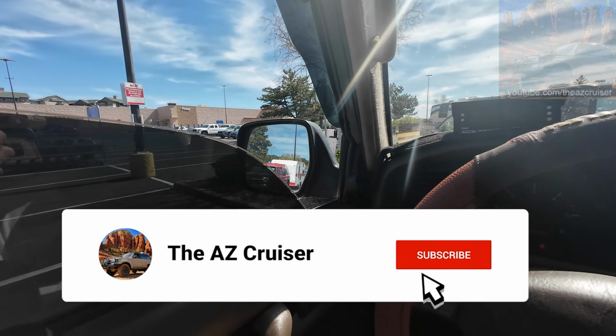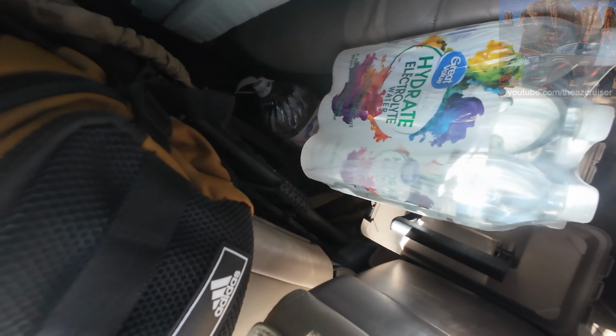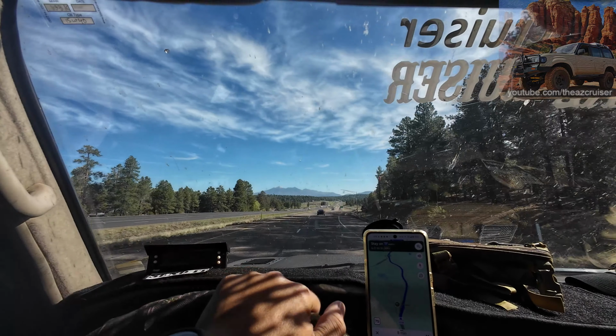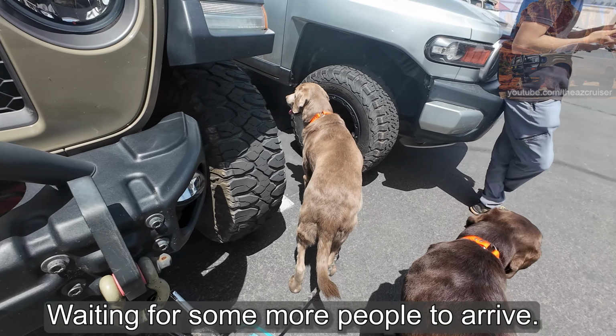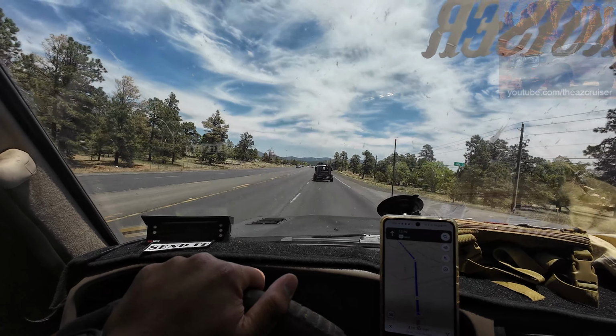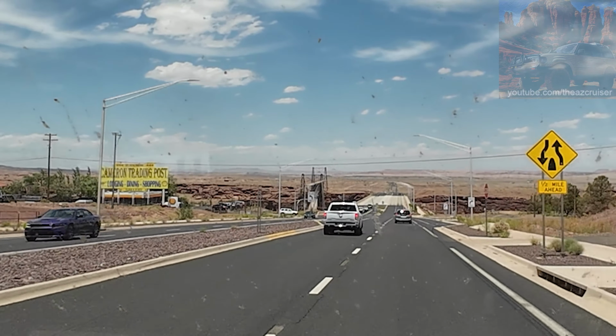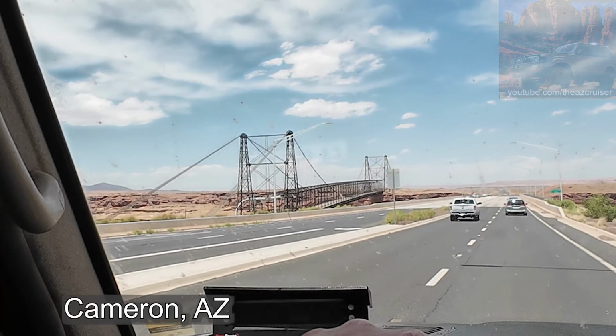Left their dog in the back. Got some stuff from Walmart real quick for the camping trip. Got some water, some, you know, logs. Oh, that's the old bridge right there. Used to be one lane coming in.